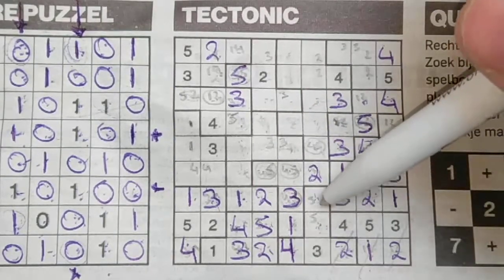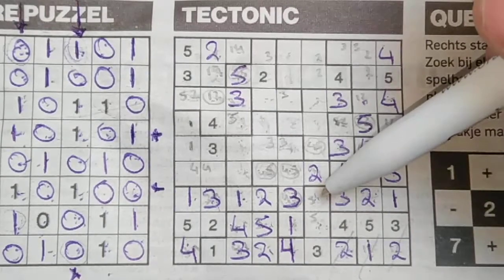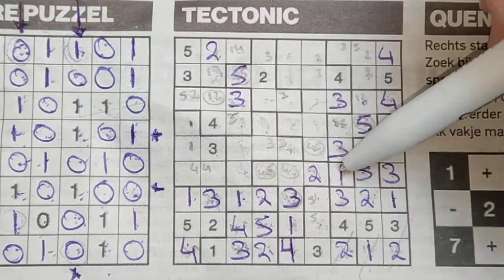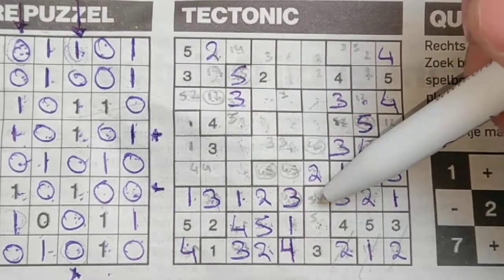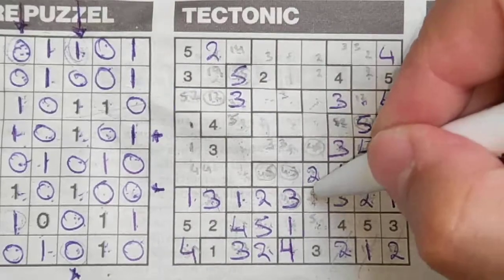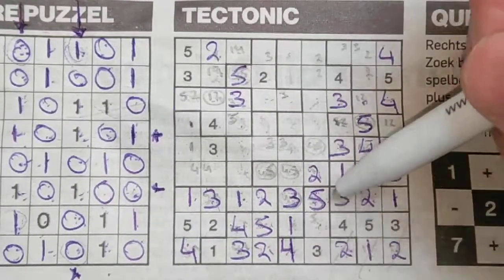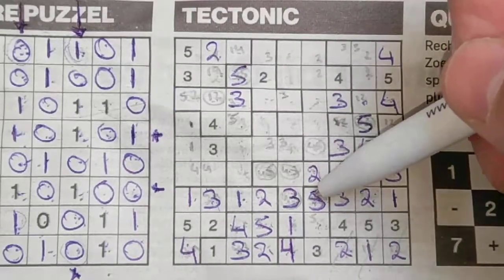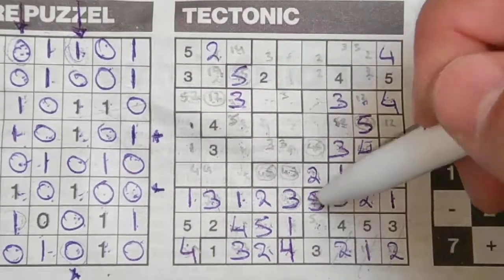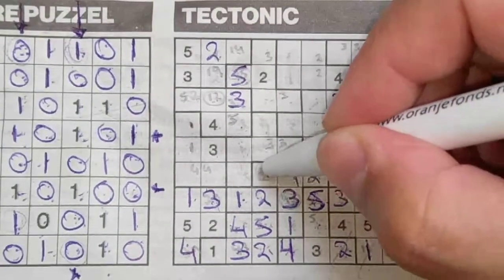How about these two numbers? 5, 4 cannot be. 1, 2, 3. 4 cannot be. So this should be a 5. Definitely a 5, because we have a 4 here. Cannot be a 1, cannot be a 2, cannot be a 3. We have a 5 here, so this cannot be a 5 anymore. This should be a 4 and this should be a 5.